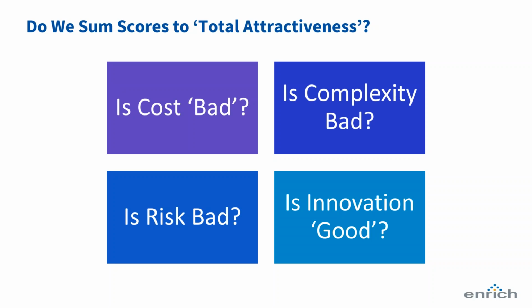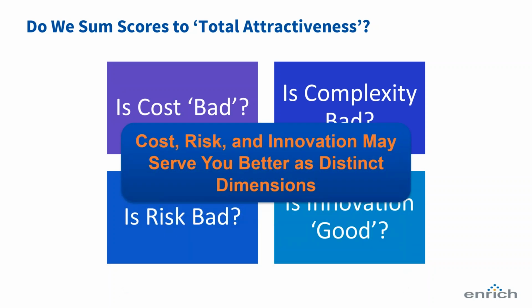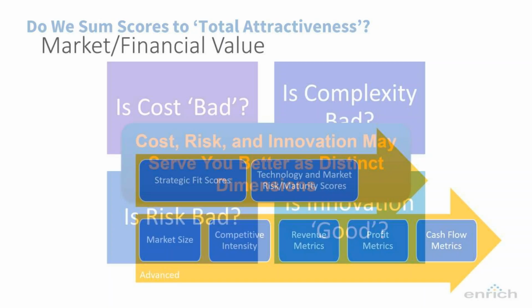However, cost is not always bad. Risk is not always bad. Innovation is not always good. And complexity is not always bad. What's important here is not to distill these into one score, but rather to look at trade-offs between complex projects and simple projects, and to understand that you probably want a balance of high-risk and low-risk projects, and very innovative and less innovative projects. And so keeping these dimensions separate is probably in your best interests.